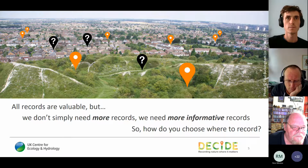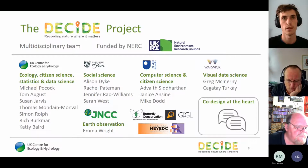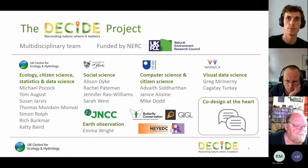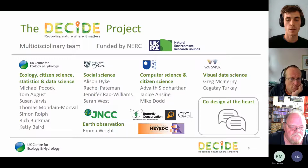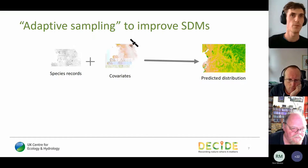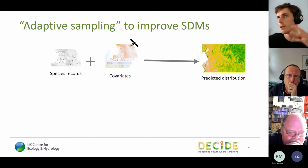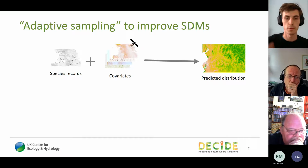So this is where we introduce the DECIDE project, multidisciplinary with lots of really great partners, and we've had co-design at the heart. So we've been working with recorders. The DECIDE project is looking at butterflies and moths, and we've had lots of really good engagement from butterfly recorders about co-designing this. And so the premise is this idea of adapting sampling. So we've got some records, but we can also use these records to run some models which tell us where, even if we don't have records, it can predict whether there might be or might not be a species there. So we're using models.